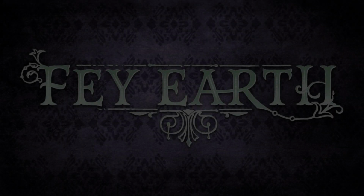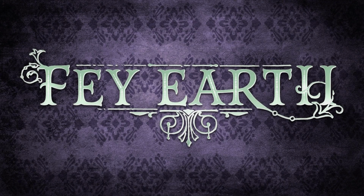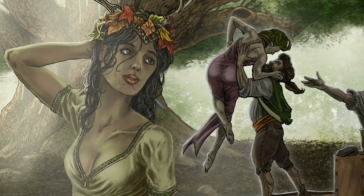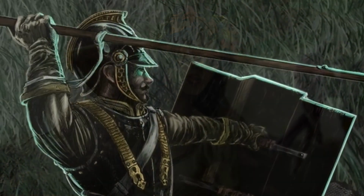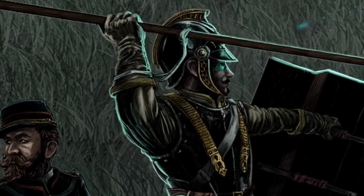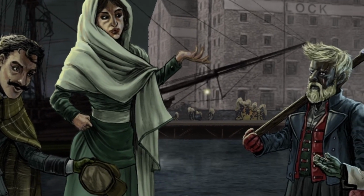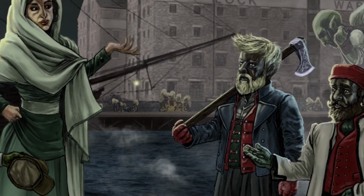Fey Earth is a tabletop role-playing game set in an alternate 19th century Earth, where all the creatures from folklore and fairy tale are real, have always been real, and live openly alongside humanity. It is a game based heavily on folklore, in which the Fae and magical beings depicted are as they were described in the original stories from whence they came. This means, when you play Fey Earth, you will find yourself coming across many creatures whose names are very familiar, but whose appearance, personalities, and powers are very different from what you might be used to.